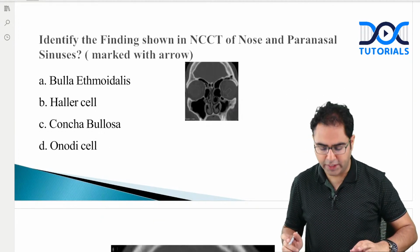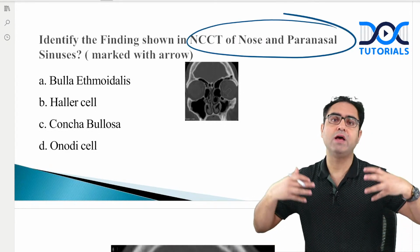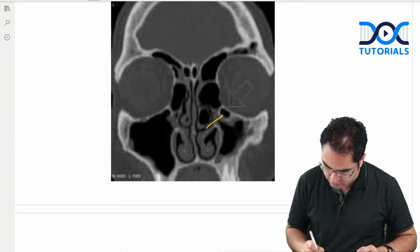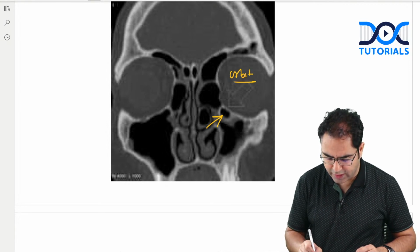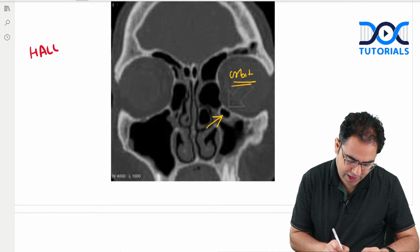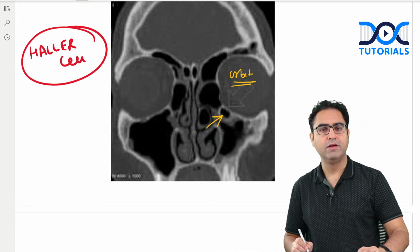Identify the findings shown in the CT scan. Now, if you get this question in the paper, don't get scared, beta. Certainly if a high level question comes, try to say ethmoid air cell. Okay, let us analyze this CT scan, beta. It asks, what is this arrow indicating? Oh, even if you have never seen a CT scan, it is orbit, beta. Orbit you know, na? And a cell below the orbit will be called which cell, beta? You tell me. Haller cell. Very good, Haller cell, beta. This is a Haller cell, beta. So you can answer this.